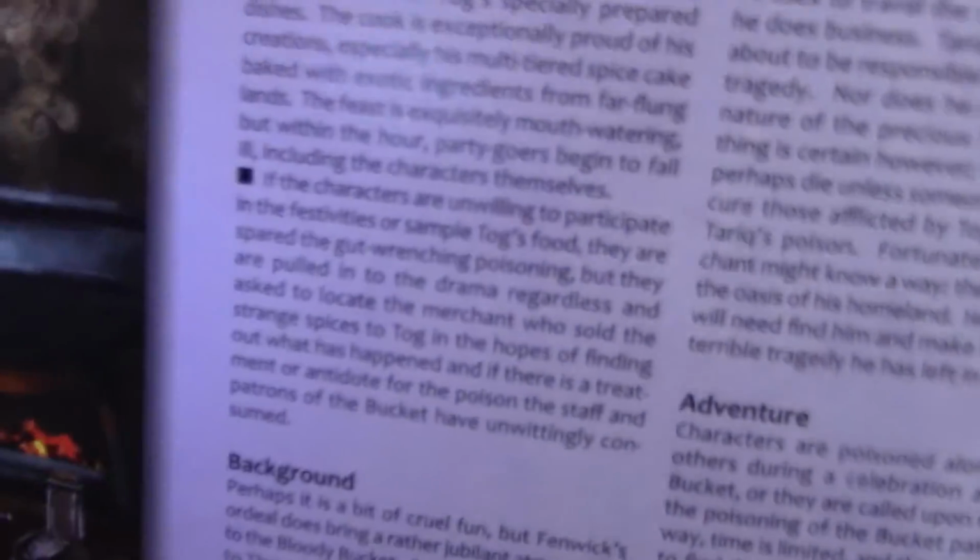Alright, next up we have our Tales from the Bloody Bucket cards. Based on what I can see, these are a desert theme. Looks like there's one called the Oasis, one with a djinn as an encounter. I'm not quite sure how these fit in, but I'm definitely looking forward to reading these and figuring it out.